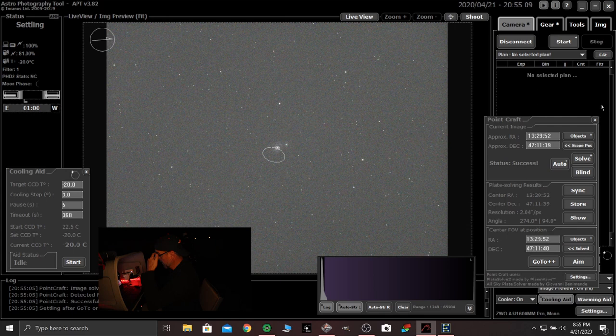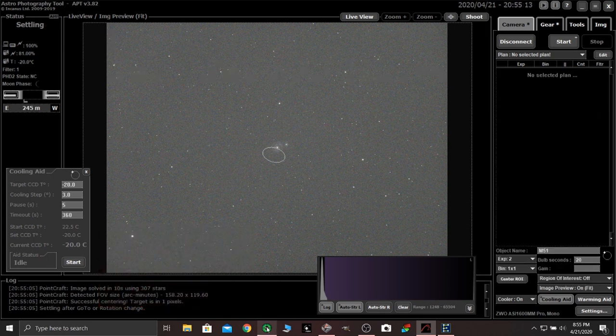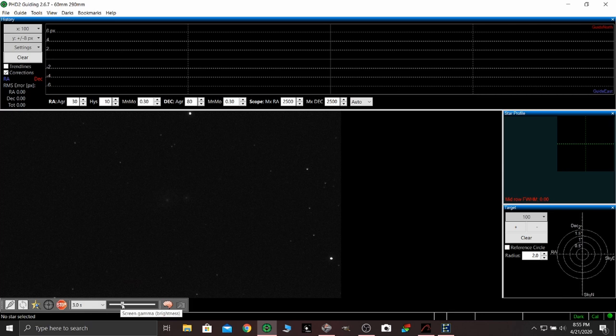Okay. So let's close down PointCraft. Let's go here to PHD2. Probably gonna turn down this exposure just a little bit to gain some contrast. I'm doing a 3-second loop.